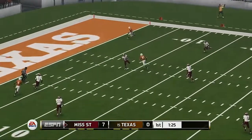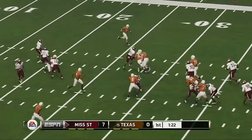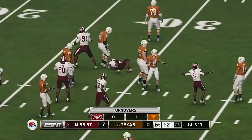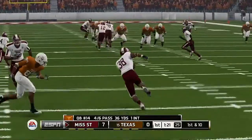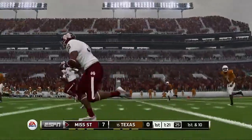He's going to go for the home run. And he went way up, and he's got the interception. And the quarterback just can't believe it. He really wishes he could have that one back. Every quarterback has passes that he wishes he could have back. However, hey, a pick is a pick, and no one is going to care how bad he wants that one back.